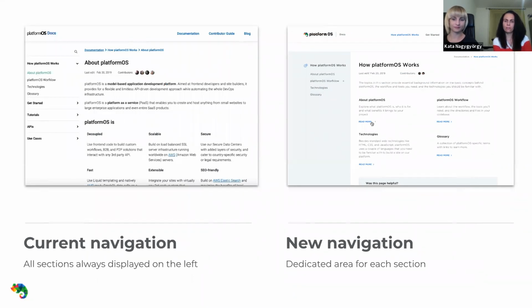On the new design, the sections can be found in the top navigation, while the left side navigation displays only the navigation items for the specific section you are in. We changed this because we found that it's rare that a user would jump around a lot between sections, and some of the sections like the How platformOS works or Get Started sections are aimed at a different target audience than tutorials or APIs. For example, if beginners start with exploring the Get Started section, they will probably not go back to it once they have moved on to tutorials.